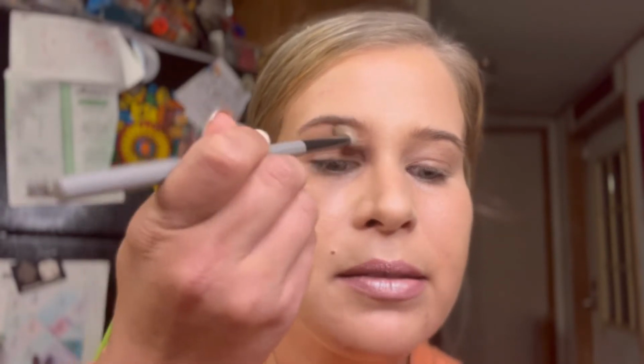But now I'm going to take that flat tip brush and I'm going to go over the harsh line that we just did and really diffuse that, so it's a very soft blend.